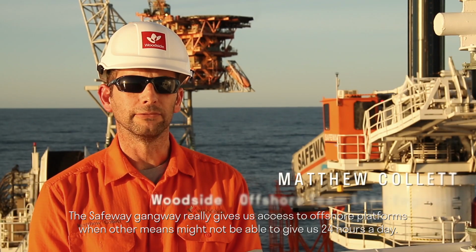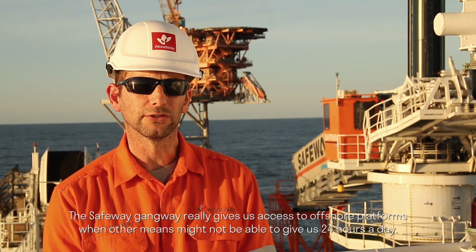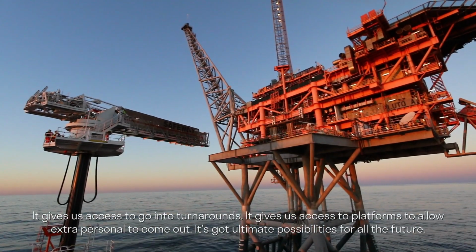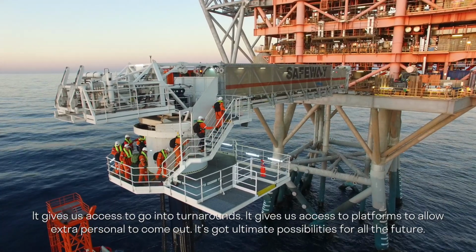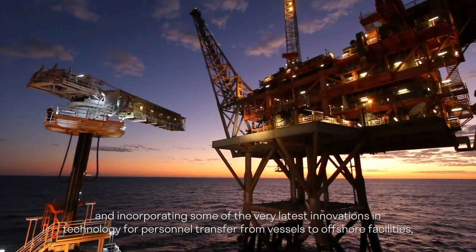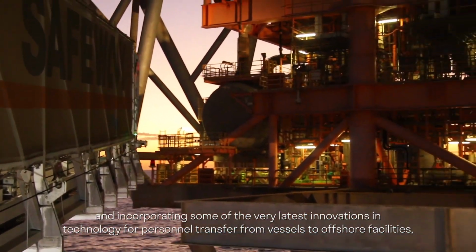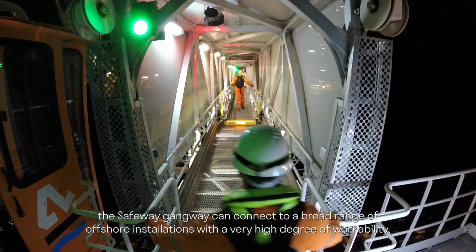So the Safeway gangway really gives us access to offshore platforms when other means might not be able to give us 24 hours a day. It gives us access to go into turnarounds, gives us access to platforms to allow extra personnel to come out. It's ultimate possibilities for all the future. Described as a new generation of motion-compensated gangway systems and incorporating some of the very latest innovations in technology for personnel transfer from vessels to offshore facilities, the Safeway gangway can connect to a broad range of offshore installations with a very high degree of workability.